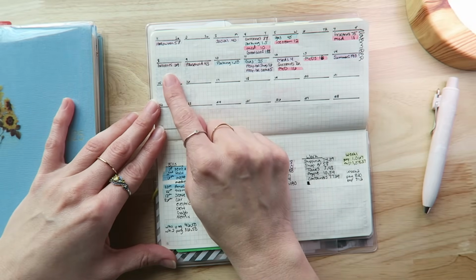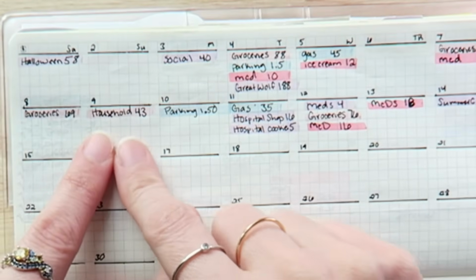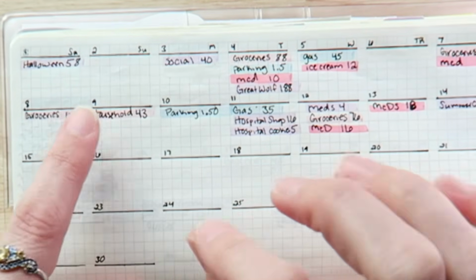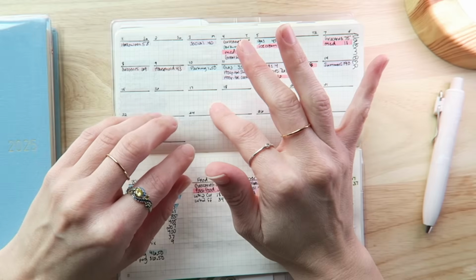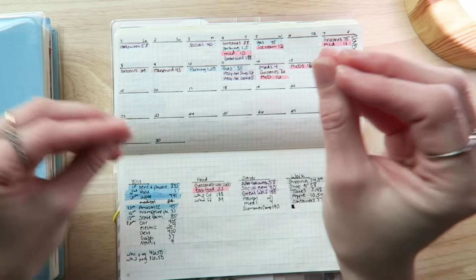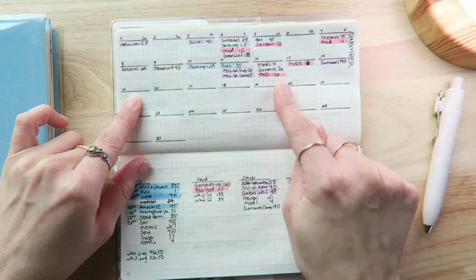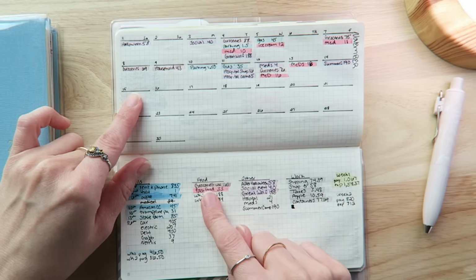I spent $69 on groceries. On Sunday, I spent $43 on household stuff. So household for me is included in my grocery and fast food and household budget. Like that's all just one category for me, and they're in the light pink or dark pink, and then I track it under my food category.